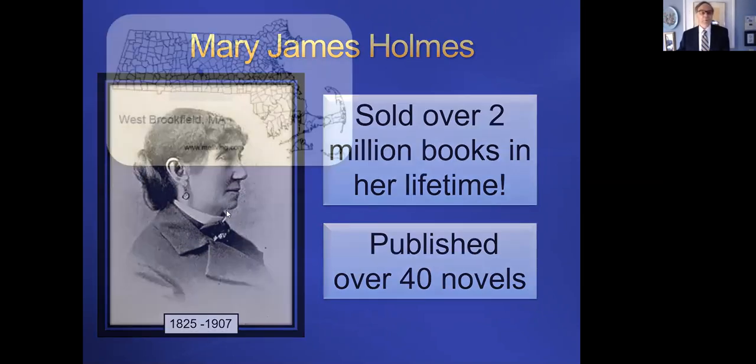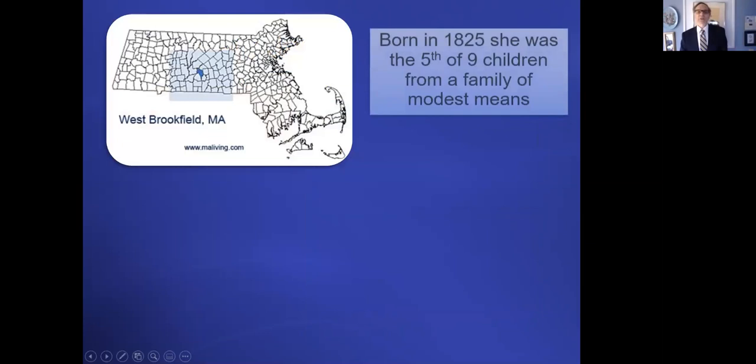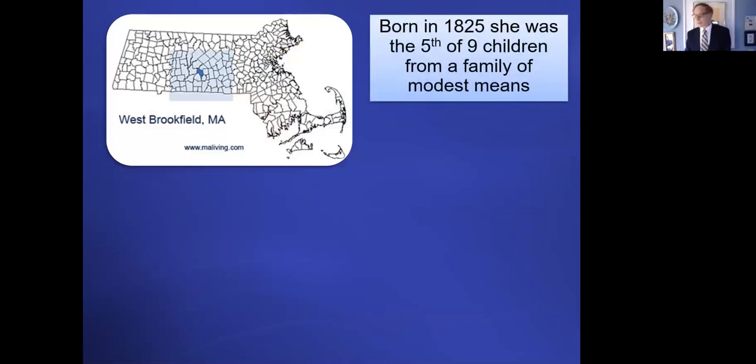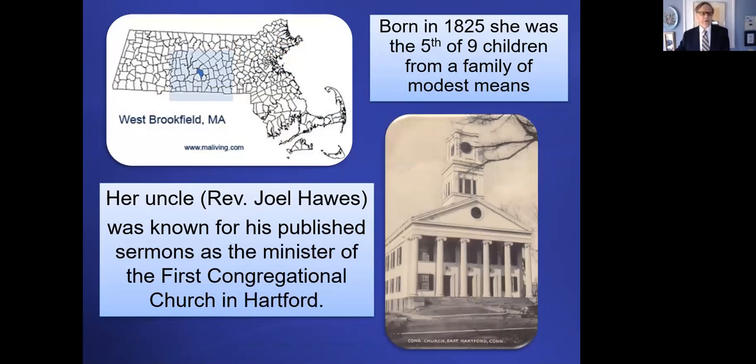She was originally born over in West Brookfield, Massachusetts in 1825, where she was the fifth of 9 children. And it was a family of very modest means. But from an early age, Mary was very interested in reading and learning, literature especially. And she was inspired by her uncle, Reverend Joel Hawes, and he was known for his published sermons as minister of the First Congregational Church of Hartford. He would give these sermons and then he would write them out and publish them, and she would read these and think it was fantastic. And she thought it was the greatest thing in the world to be able to write and have people read things that you wrote and what you wanted to say.